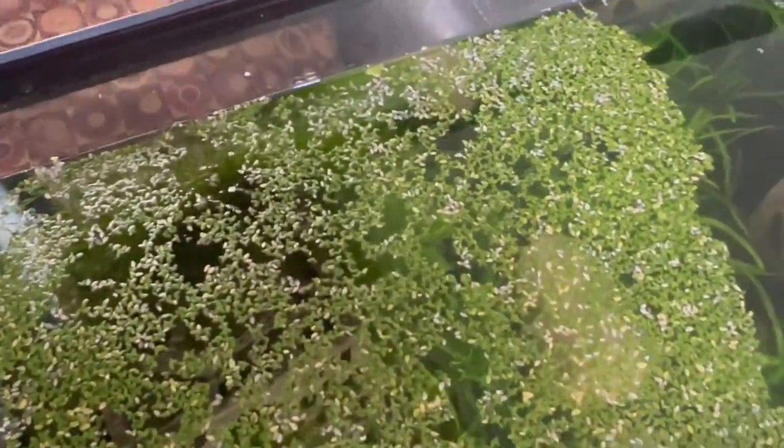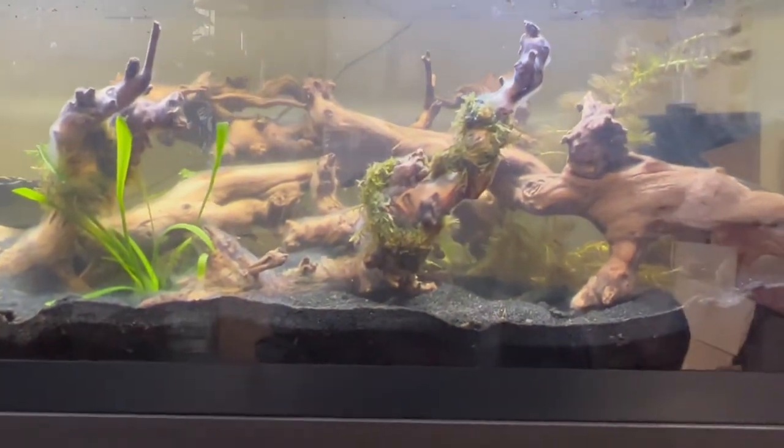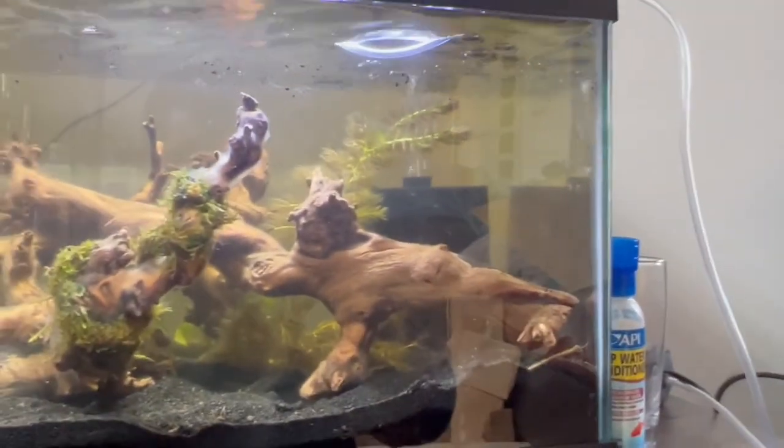And this one's got all kinds of duckweed on top, all these little floating plants. You can kind of see the roots. That's cool. All right, and then last but not least, this is my 20-gallon long.